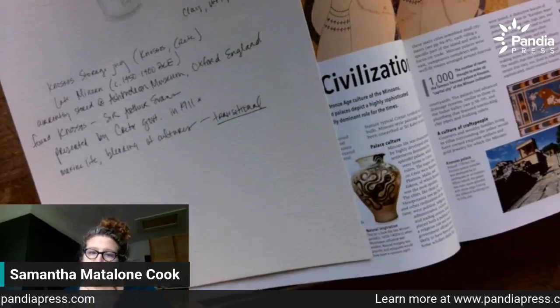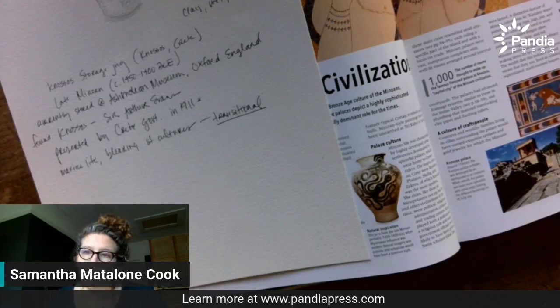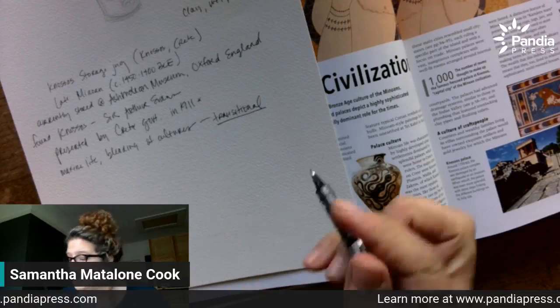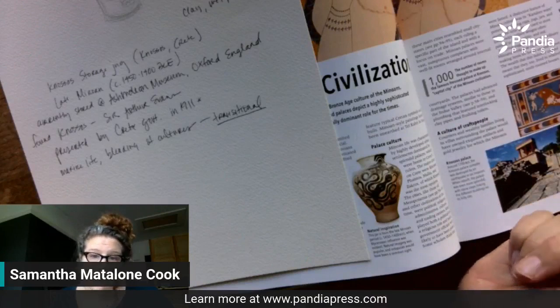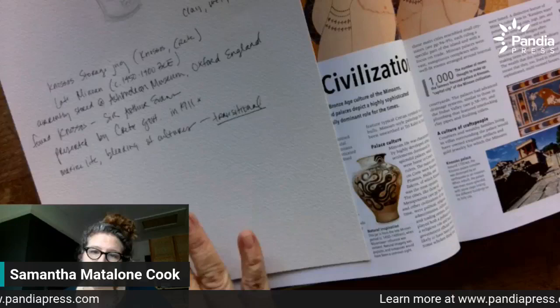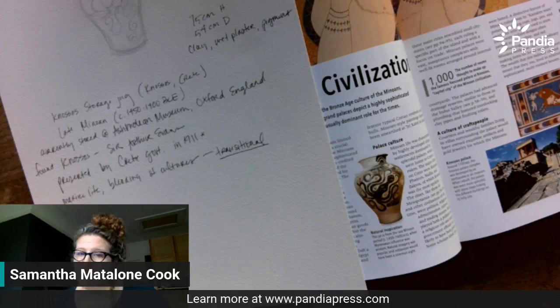Like, that's a really important thing to know. It tells us a lot about the relationship to sea life, the daily life, right? Well, I told you that these vessels are used really commonly. So we can find out what they were eating, what they were using them for by testing the insides, or what's depicted on them, the aesthetics of them, right?